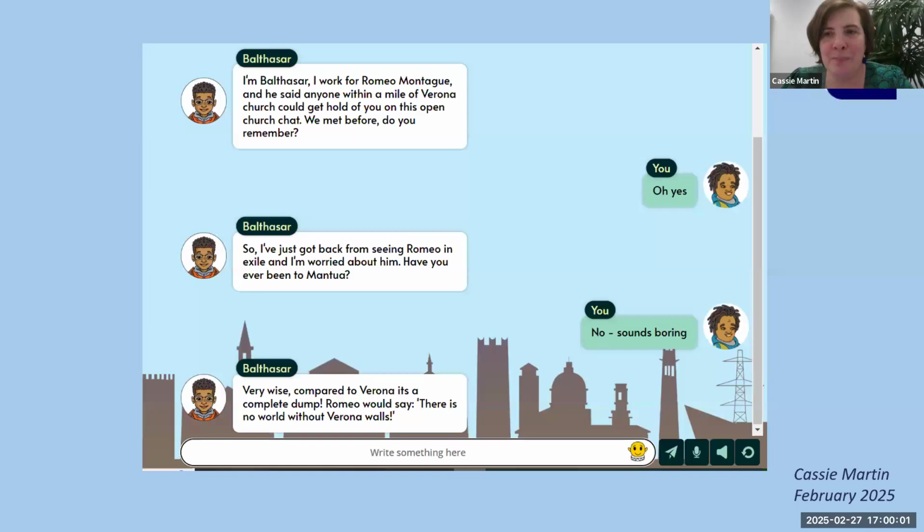So you can say things like, oh, Mantua sounds really boring, and kids do, and they test it and see how far they can push it. But it pulls you back on track. It's an AI powered chatbot and it will respond to what you say and it will make sense, but you're still within these guardrails of the plot as it pootles along, which is quite nice.